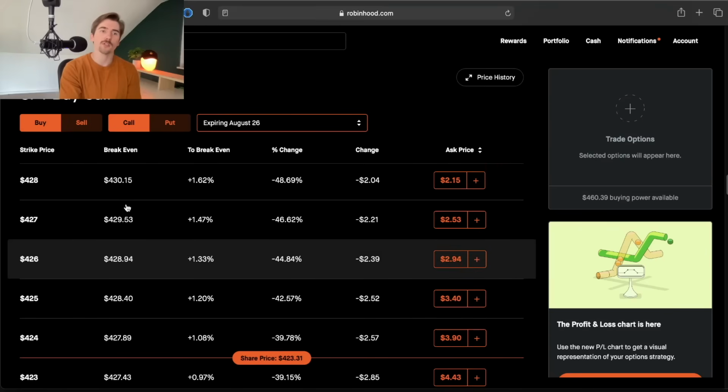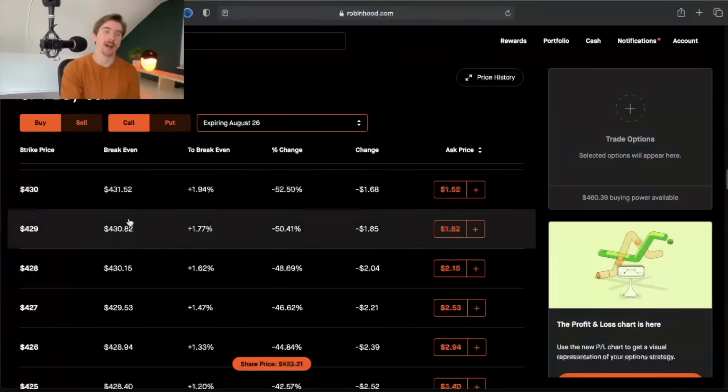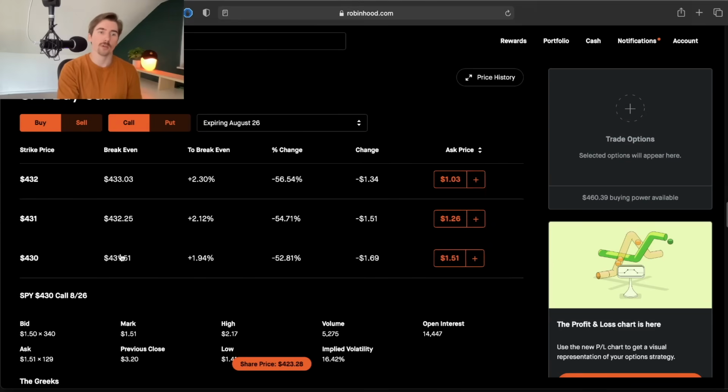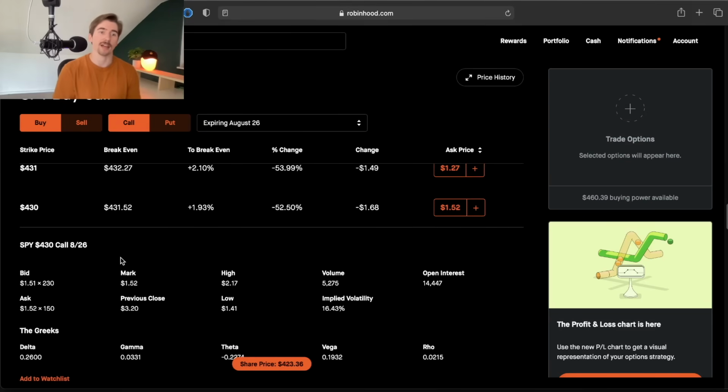And the way that I'm going to choose my strike prices is by looking at the delta values. Whenever I'm opening a credit spread, I want to make sure that the options expire out of the money and worthless. So I want to look for low delta values because delta represents the odds of the option expiring in the money. So we want the opposite of that. So looking at this $430 call, this has a 26 delta. So there's roughly a 26% chance of this trade going against us.